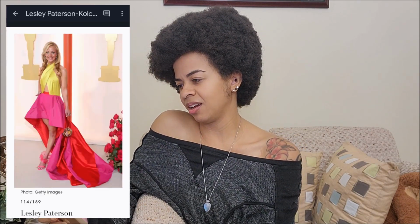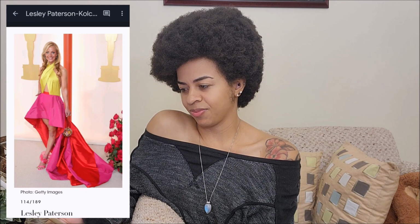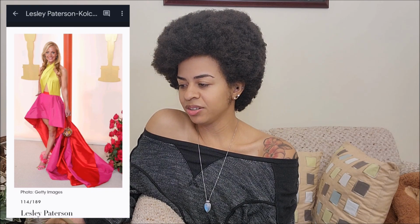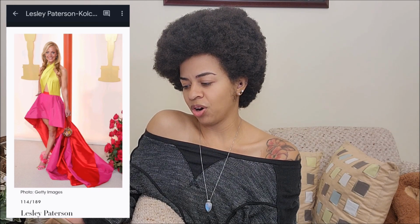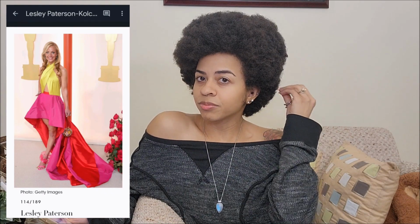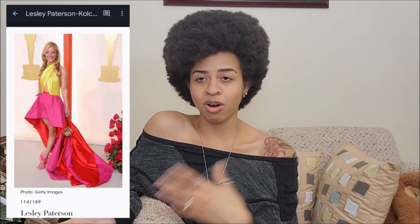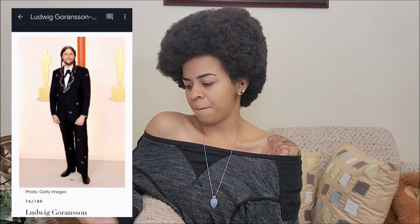Leslie Patterson in Kolchagov Barbara and Smiling Rocks Co. The dress is too big. If it fit her, I'd like it better. I think that yellow is a little too far in the color palette. Especially because she's also blonde. I think they should have maybe done like orange. I think they probably should have continued that waistband color or crisscrossed the pink and that reddish orange. The shoe is cute. Ludwig Göransson, Bode.